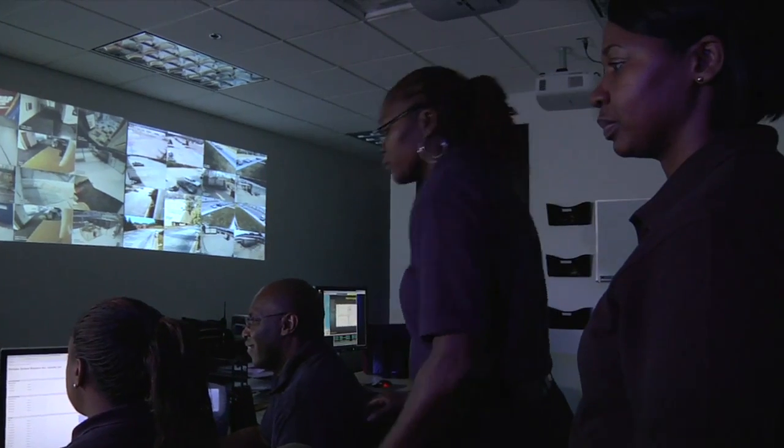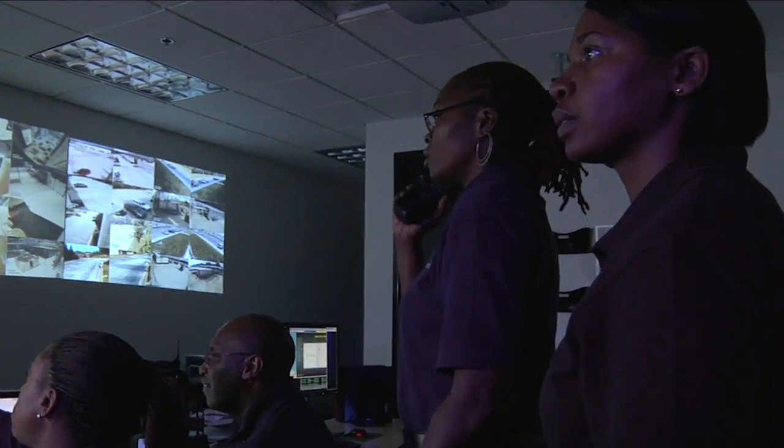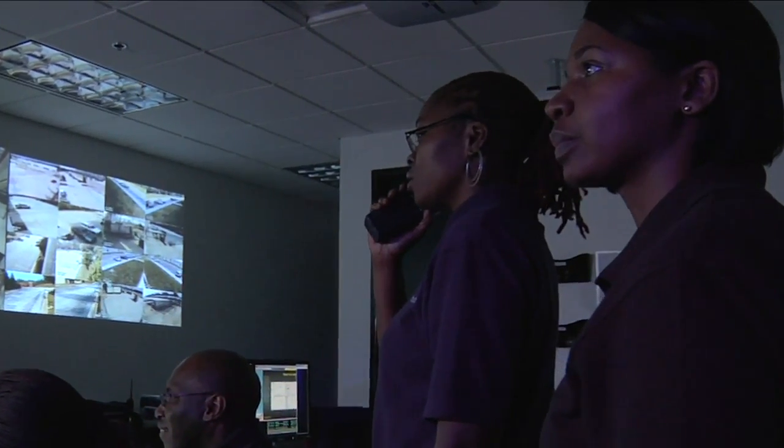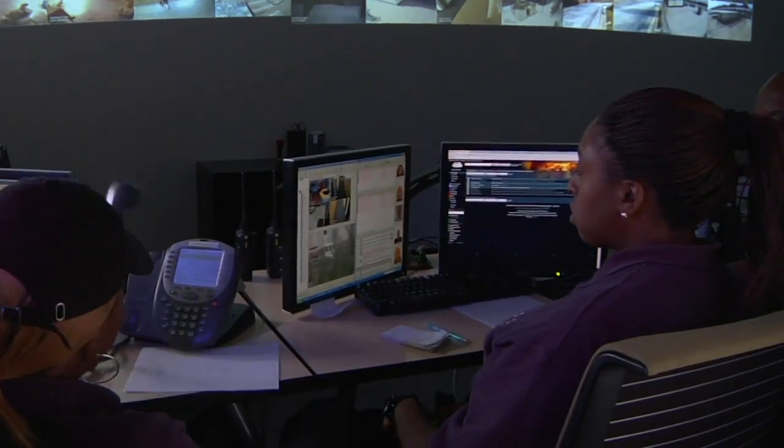This monitoring station allows the security team to view video feeds from many areas in the data center. In addition to the manual monitoring of the video feeds, Google utilizes video analytics that are designed to automatically detect anomalies in the video and alert security staff to investigate further.